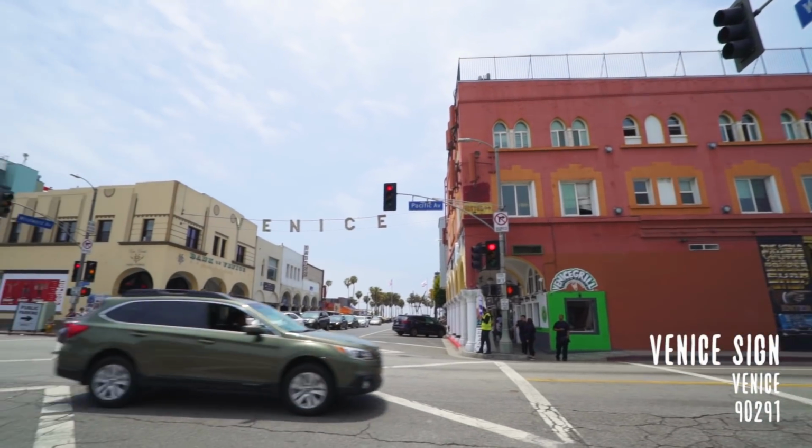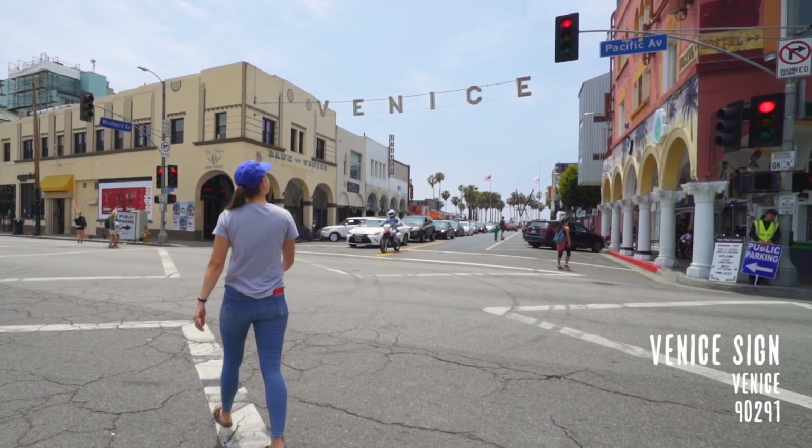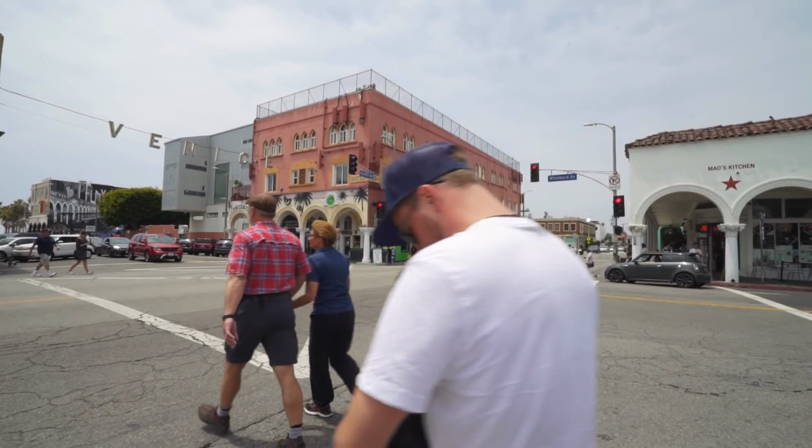The Venice Sign is another iconic symbol of LA. To get the best photo, you have to be in the middle of the crossing. It's a really busy intersection, so be careful. You have to make the most of the 20-second gap when both roads are on a red light.